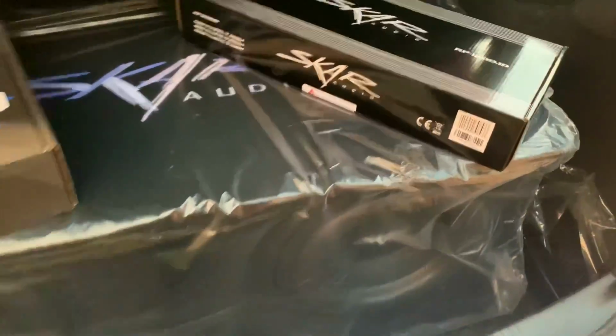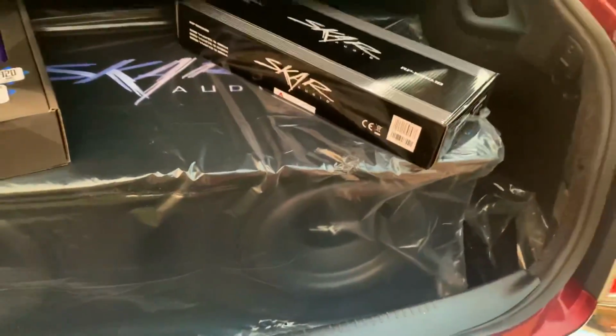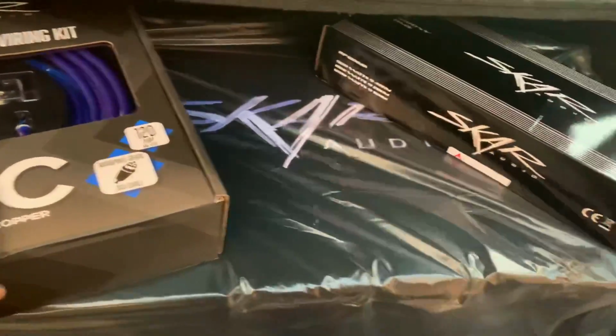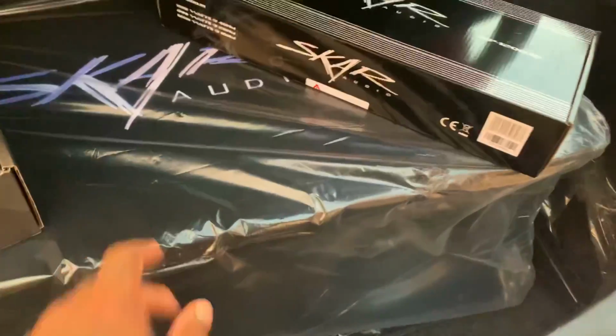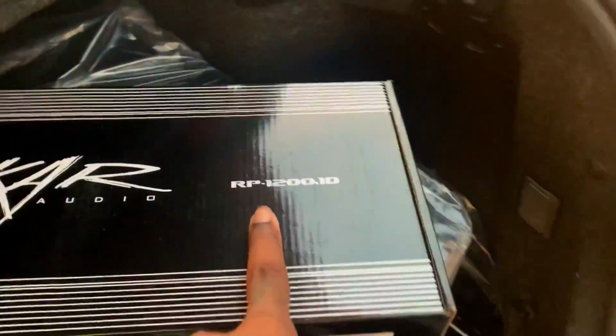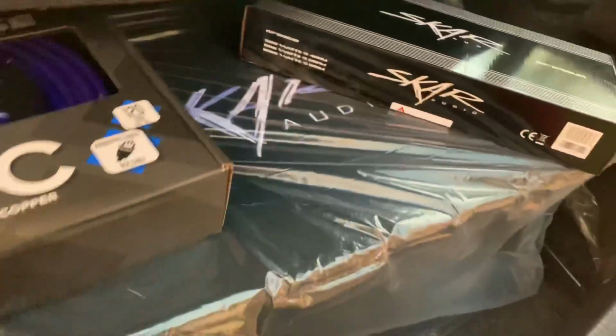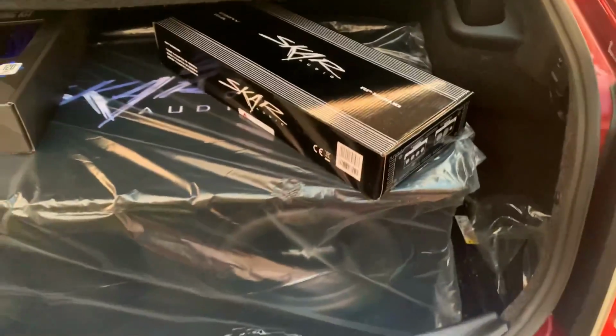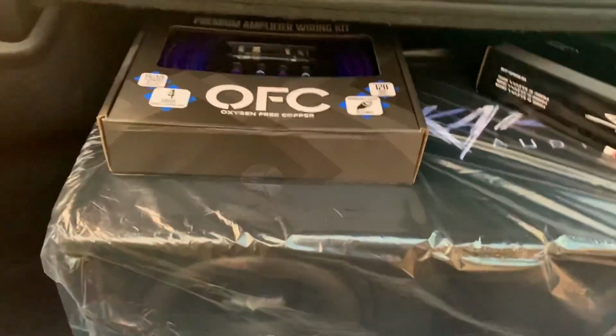So anyways, a little bit about the subwoofers. I got the Scar Audio, and these are 2400 watts, but the amplifier is only 1200 watts, and the subwoofer is 1200 watts. I think that's about how a lot of my Kicker subs were, and they're also dual 12s again, so I'm expecting about the same quality of sound, if not more.